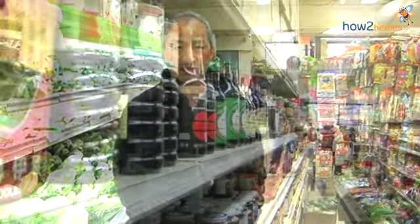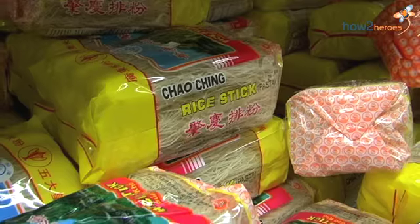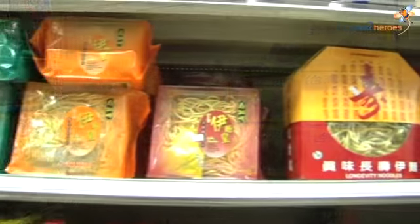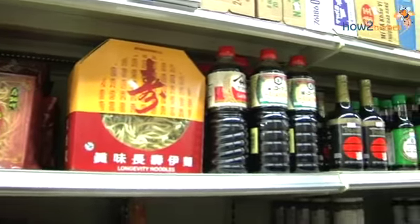I'd like to take a little tour of our store and show you some of the items that even in the largest supermarket you won't find. These products are very, very easy to work with, and the variety is tremendous. I'll give you a little tour and maybe a couple of tips on how to cook up these products.